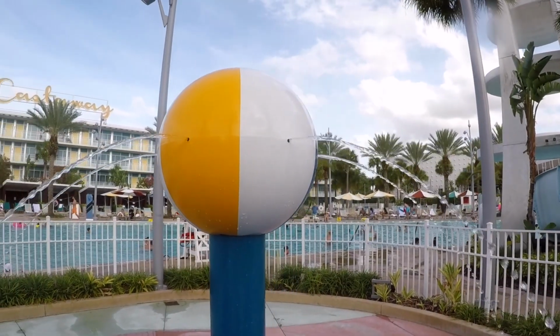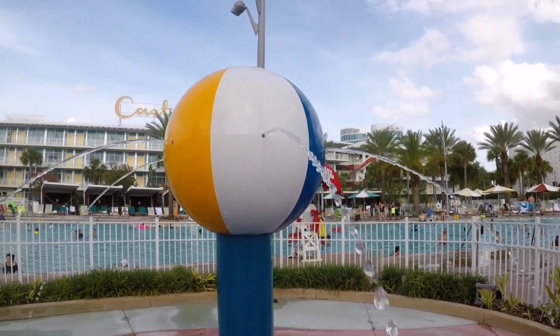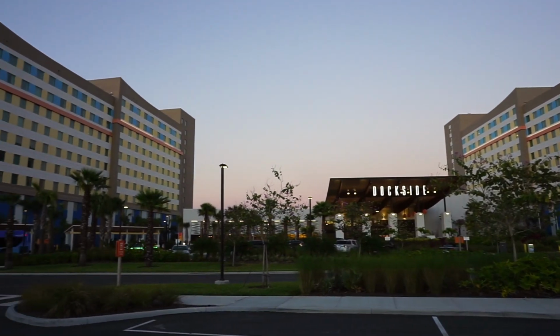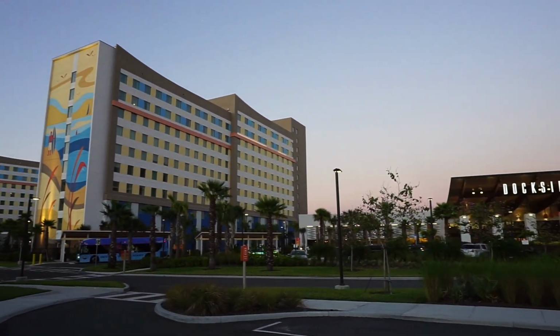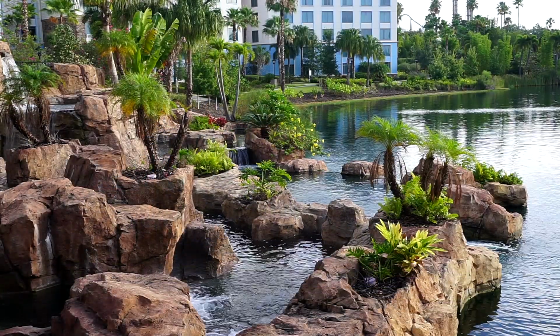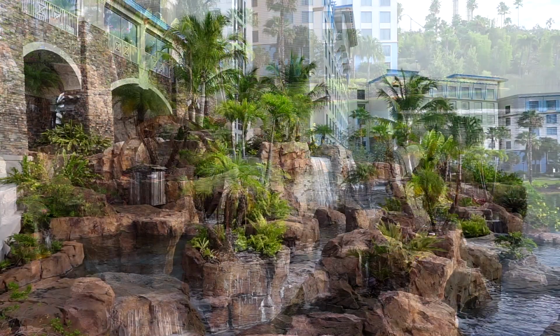Now, some hotels will work better for families over others because of key features and theming, but I think it was very smart of Universal to consider larger party sizes as they built each new hotel. There really is an option for everyone, no matter what your budget is.